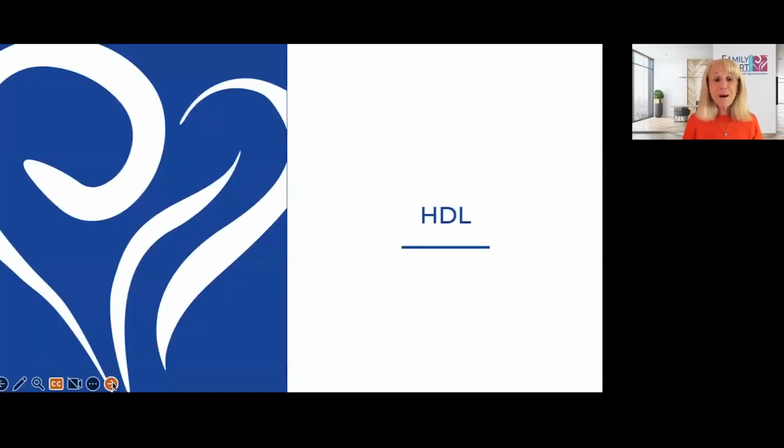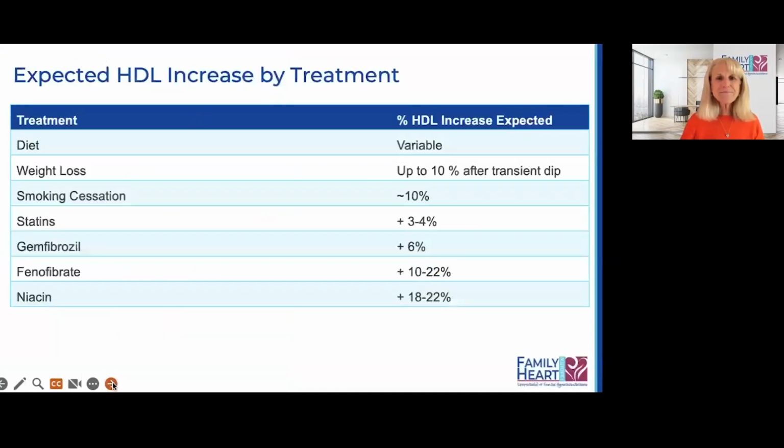Let's talk a little bit about HDL. So let's talk about what the expected reduction in lipids or increase in HDL is with certain things. So diet can be quite variable, and I'm sure Mary Card talked about that last week. Weight loss is an interesting thing. Weight loss ultimately improves your HDL, but as people are actively losing weight, their HDL, their protective cholesterol, may decrease.